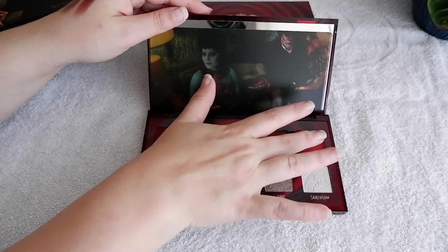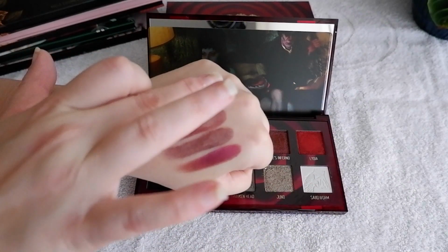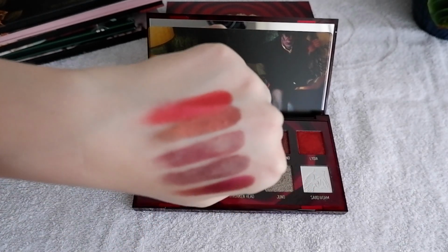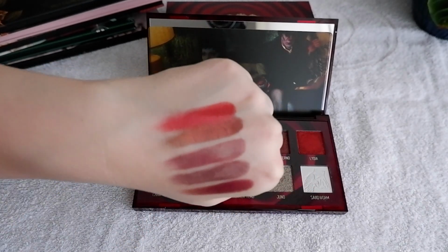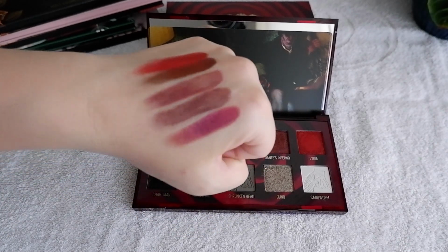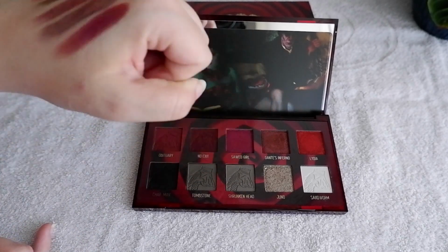And then these two are more like truer reds, these shimmers. They're a bit more traditional, like a burnished red that I feel you also get in the Naked Heat from Urban Decay, so nothing too special. And this is like a true red, which is a bit more difficult to pull off. So for me, if I were to go back to this, I would definitely play around with these.